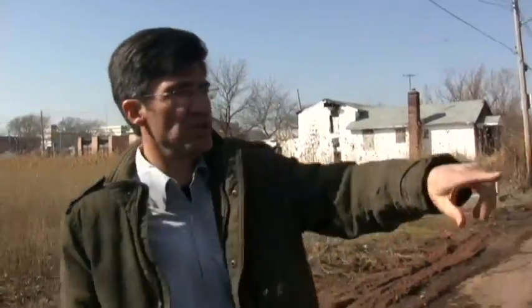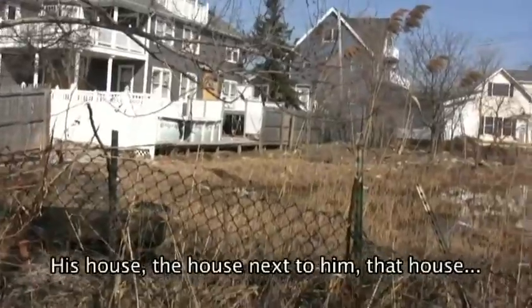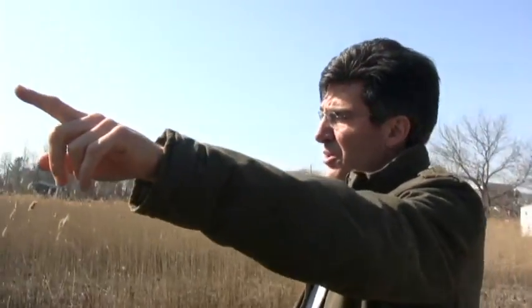And so you can see he cuts back the phragmites here. That's only after he finally was allowed to do it in 2008. His house, the house next to him, that house, they were all damaged by a fire that started in this brush. And there's fires here every year because they're extremely, extremely flammable. So DEC allows you now to cut back since then. But then that fire went up to the berm and it damaged the berm. So starting in 2008, it flooded every single year, several times a year.